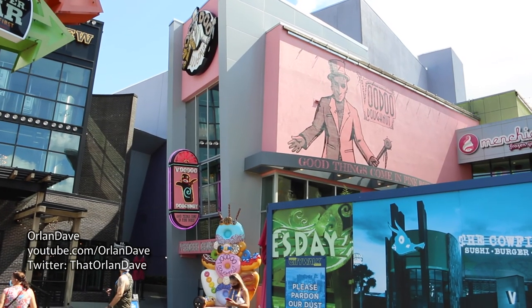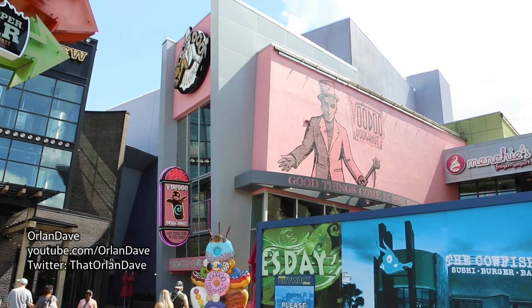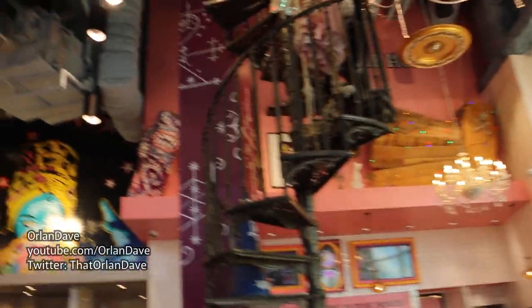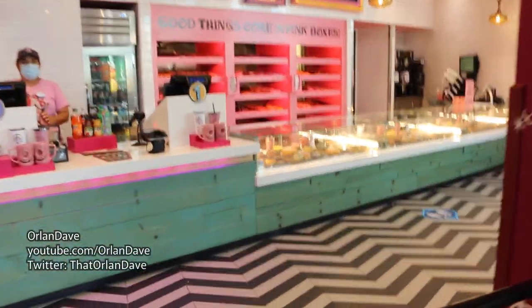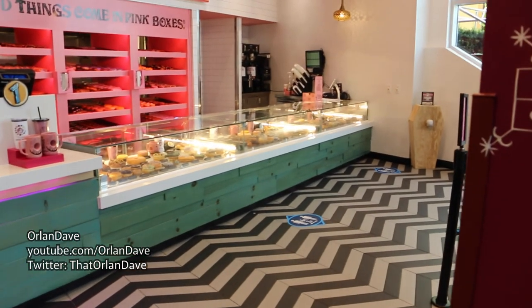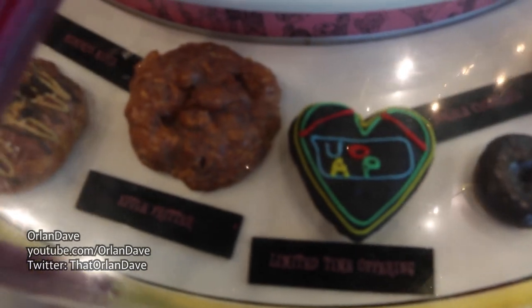All right, Halloween, that's what you're here for, right? Let's get in and check out the two donuts that are new at Voodoo. No wait to get in. I would think that a donut place would be most busy in the morning, but apparently it's not the morning, it's when the parks close or later in the day. They still have the annual pass donut, but we're not here for that, are we?